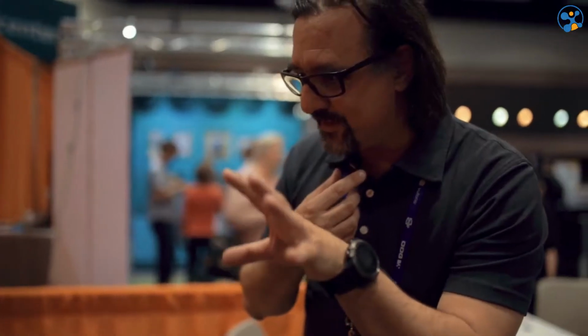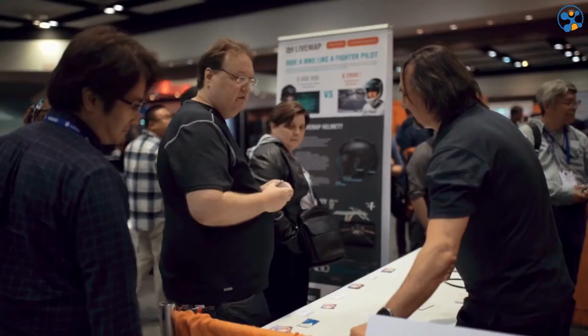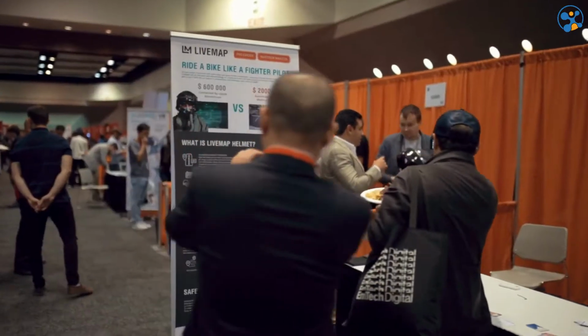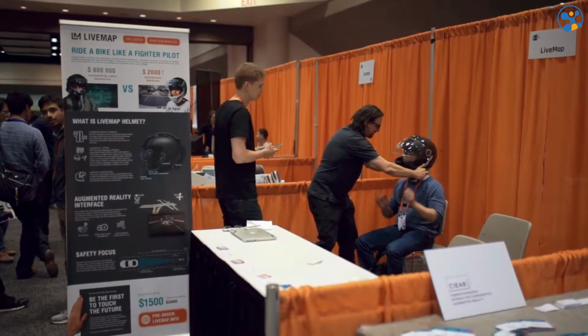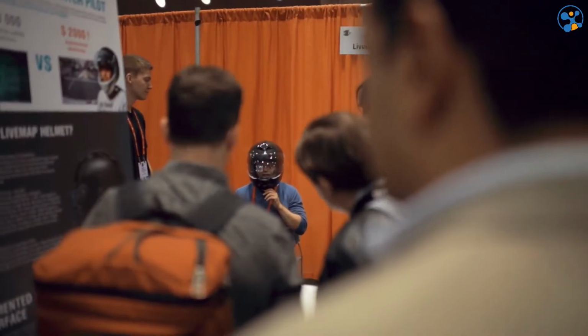So it was really cool. I really liked it. It was something new. I haven't really seen something like this before, and I really hope I see this in production and in the market really soon, so that I can try one on the road and really experience the augmented reality in the real world. I think the picture was actually quite bright, and I think it would be useful for motorcycles.